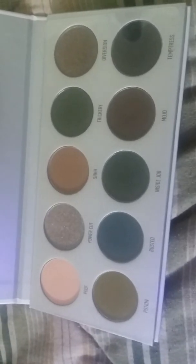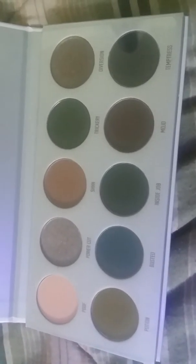Here is the packaging. It's out of the box. Here's the expiration date. It's 12 months. Why is it 12 months? Why are all these new palettes 12 months? It's not 24 months no more. They don't want to do that. And here are the shades.